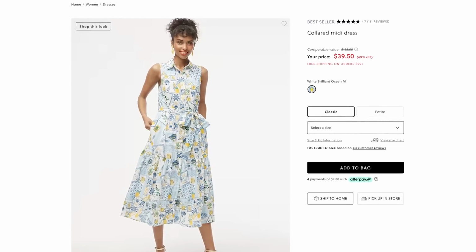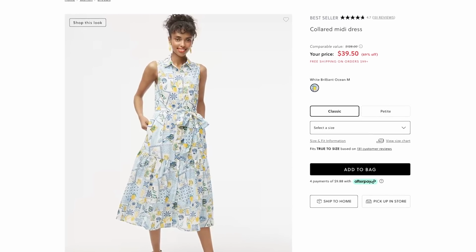So this first one, I don't even know what the print is on this. It's a really fun blue and yellow print. It's almost like a color blocking or patch kind of look. But they also have this in little girl sizes too, so if you want to match your mini. I always love to match London, so super fun to do that.